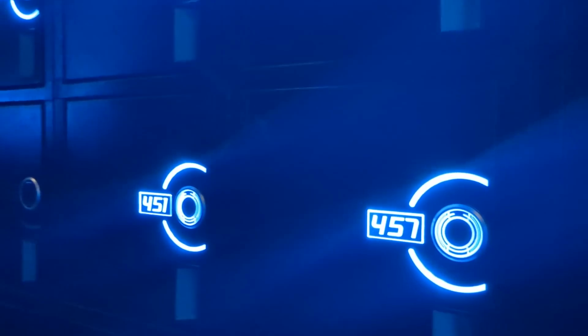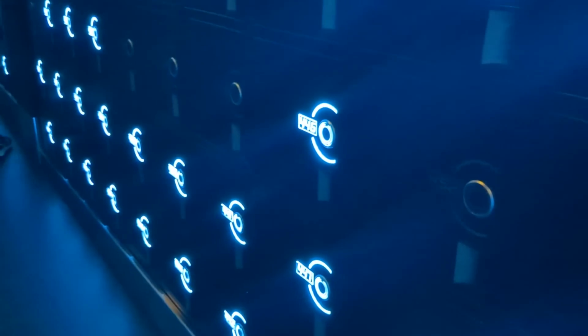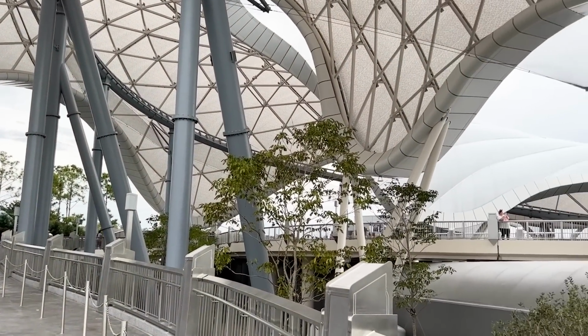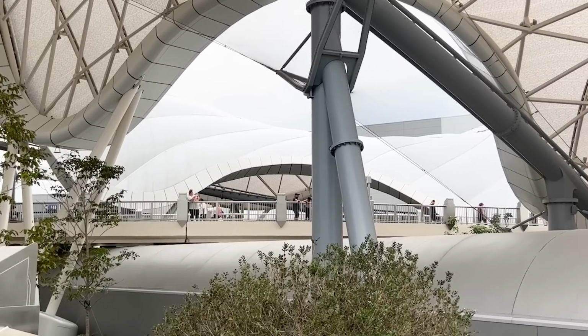But let's talk about the good stuff because our team really did enjoy this ride. Tricky stuff aside, TRON features an incredibly immersive queue that gets you up to speed on the storyline of the ride, so you don't need to worry about sitting down to watch any of the TRON films before your next trip if it wasn't already on your to-do list.